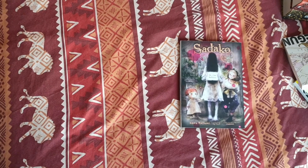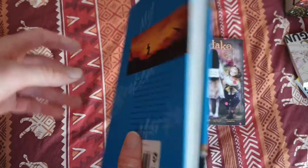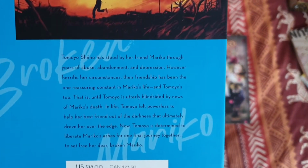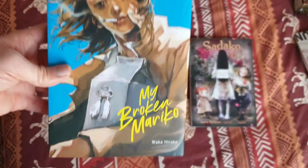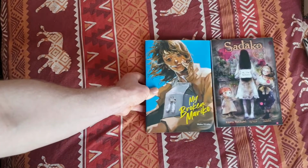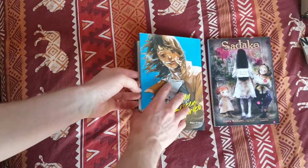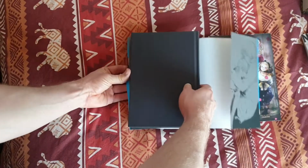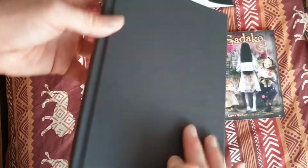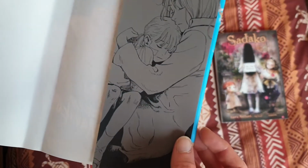I also picked up My Broken Mariko by Waka Hirako. A nice hardcover release. I guess you can pause it there just to read that. I mean, apparently it's a really tough read. It's about suicide and mental health problems. Just something that's really not necessarily fun to read, but it's nice, just simple book design there. But yeah, I'm looking forward to reading this nonetheless at some point.